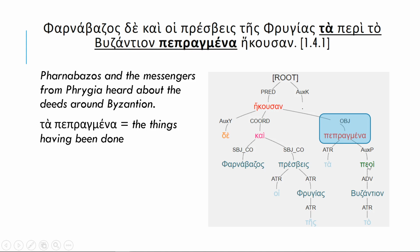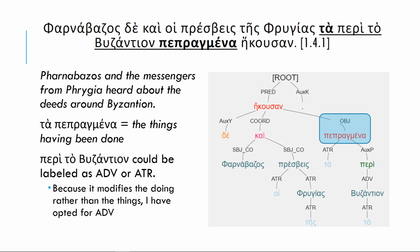What do you do with the peri? The things having been done around Byzantium. There's some question about whether it's modifying the verbal part of the participle or the adjectival part of the participle. So it could actually be either adverb or attribute. So you see what I'm saying? The participle acts as both.